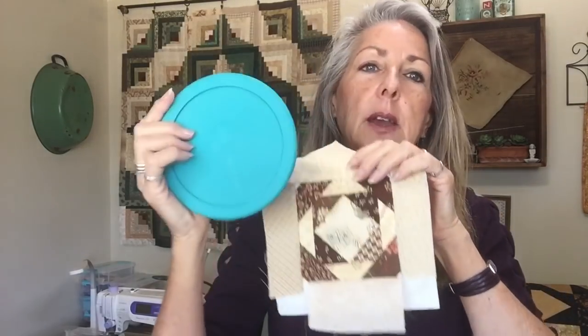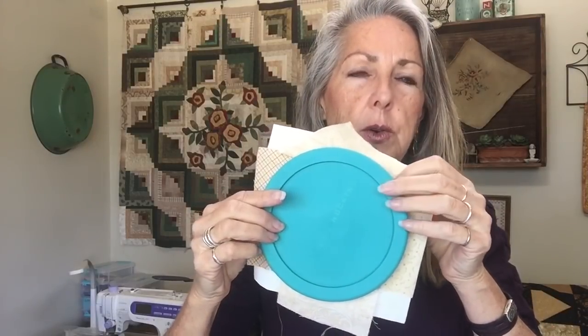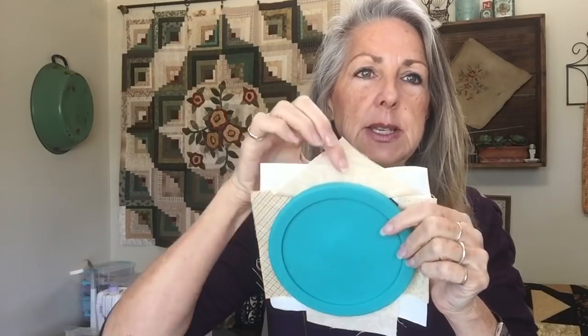So I'll probably make a template out of the plastic that I have, so that I can center it and get it done appropriately. But that's just sitting there waiting to be done. So this part that is cut off won't show, but I did need this piece here to have this part. So that's why I really need to have it in clear plastic so that I can see.